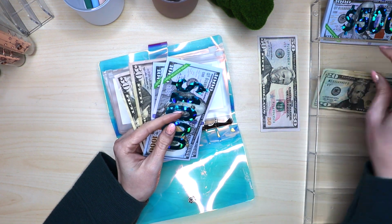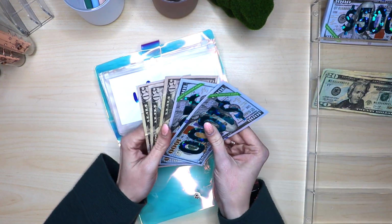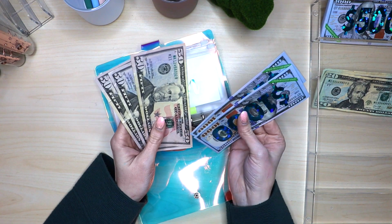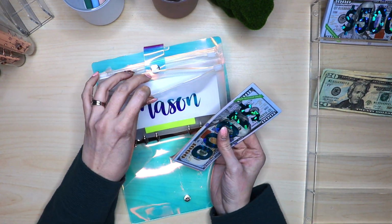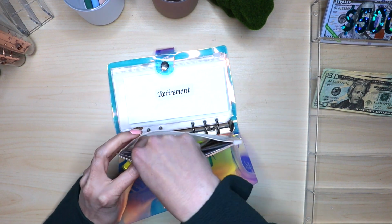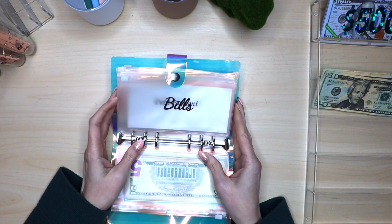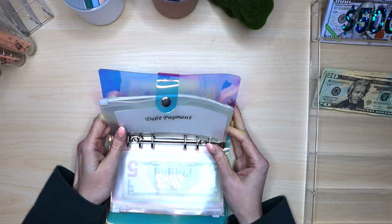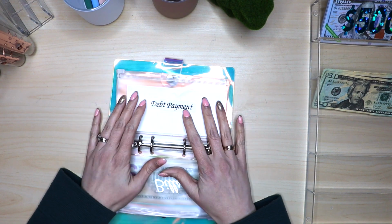Okay, so you know what? We ended up with this extra 50. I'm going to put this in here, and then I'm going to figure out what I'm going to do with those extra 20s. So again, we have 2,000 in the bank, and then 150 in cash for Mr. Mason. All right, retirement, we are skipping. Bills, we're not stuffing. And debt payment, we talked about adding that extra money towards debt payment.